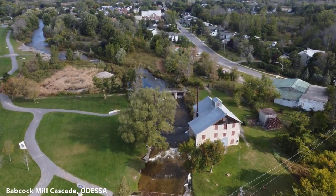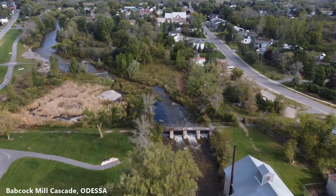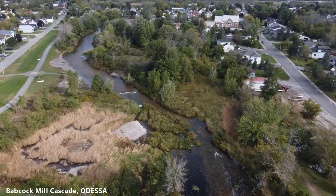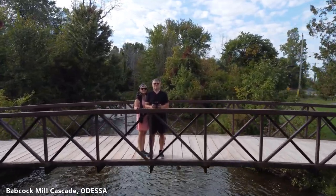This is the Babcock Mill on the Millhaven River in the village of Odessa. There's a lovely little cascade waterfall right beside the historic mill. It's a lovely place for a picnic and a walk.